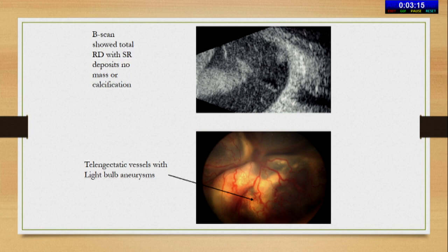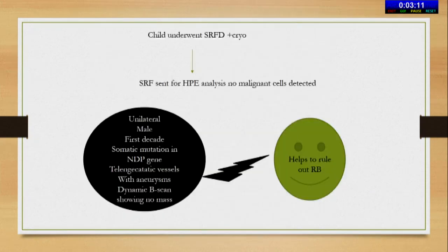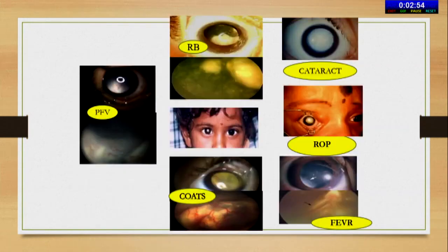And the more typical feature of Coats disease is the telangiectatic vessels with light bulb aneurysms, which can be very clear in this picture. This child underwent a subretinal fluid drainage, and the fluid was sent for analysis, and there were no malignant cells. So if it's a unilateral case, if it's a male child in the first decade of presentation, you see telangiectatic vessels with aneurysms, and the dynamic B scan shows there is no mass, then you're dealing with Coats disease and not retinoblastoma.